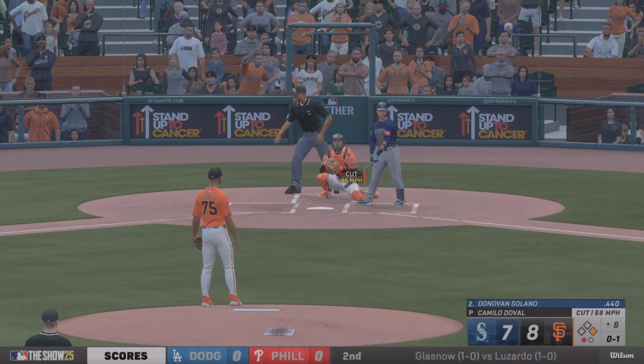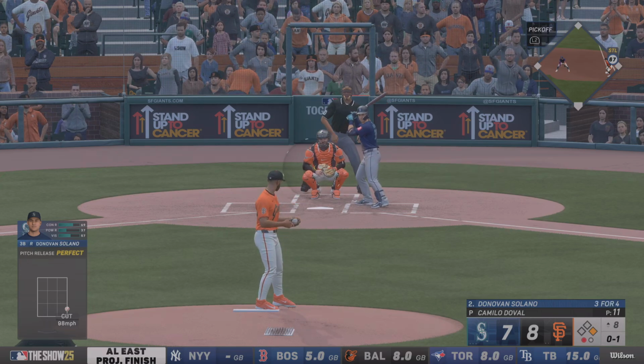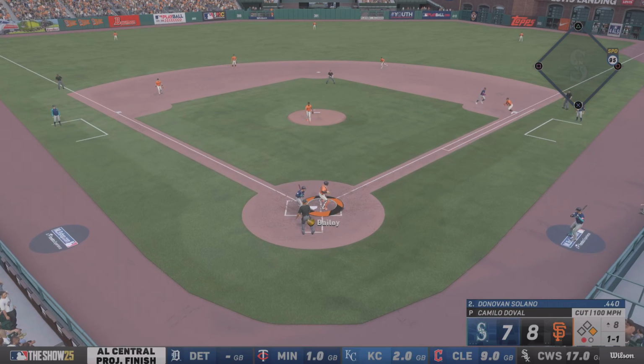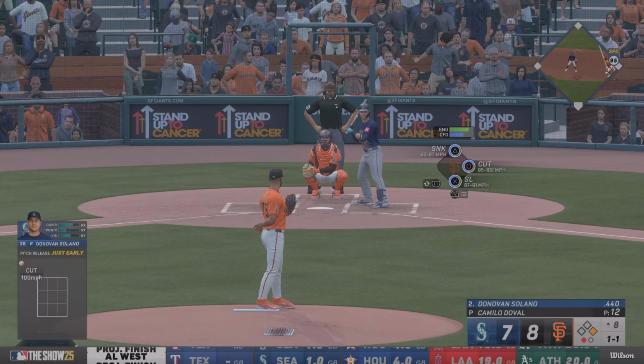Solano in the box now, takes strike 1. With a single base runner because of all the power, they are dangerous to tie this thing up or take the lead. 1 ball, 1 strike. And a pitch out, but nothing going on. Man at first, 1 away.